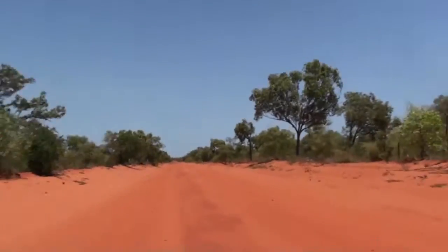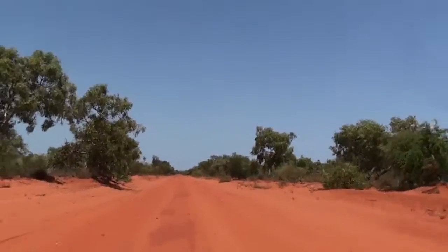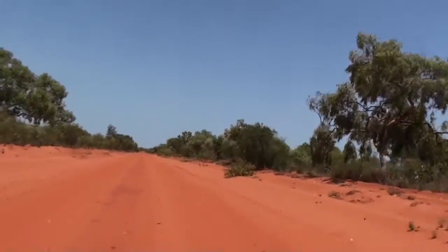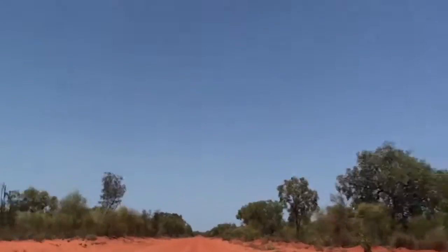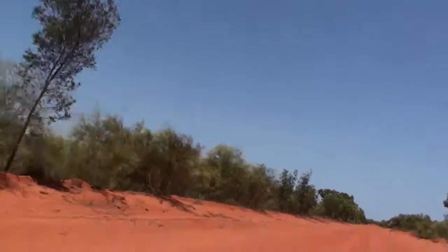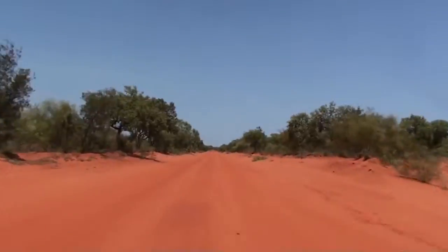The corrugations were really bad. Obviously there's a lot of traffic that goes on that road, four-wheel drives and trucks especially, are going to really corrugate the road. So some of these roads we couldn't go on. Some of them, like this one, were great.